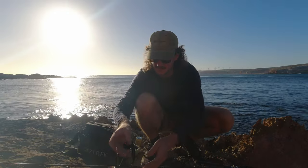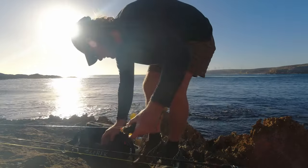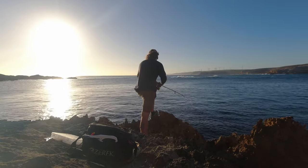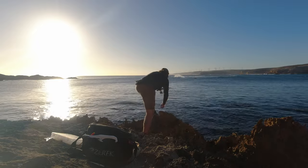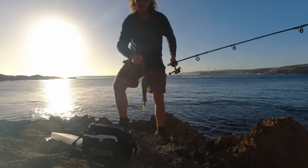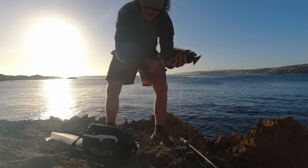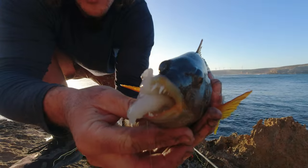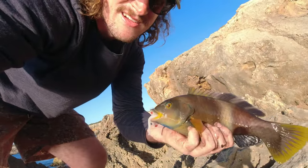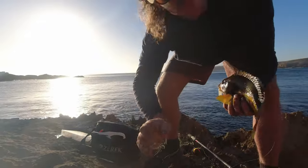Look at the colouring on it. Green, brown. Anyway, we'll get him back in. We'll get this hook out. But he's got some sharp teeth. What have we got? To look up what that is. This is good fun though. Bloody sharp teeth on them. Look at the teeth on that. There you go. That's the fish there. So if you can pop in the comments what sort of fish that is, that would be very helpful.